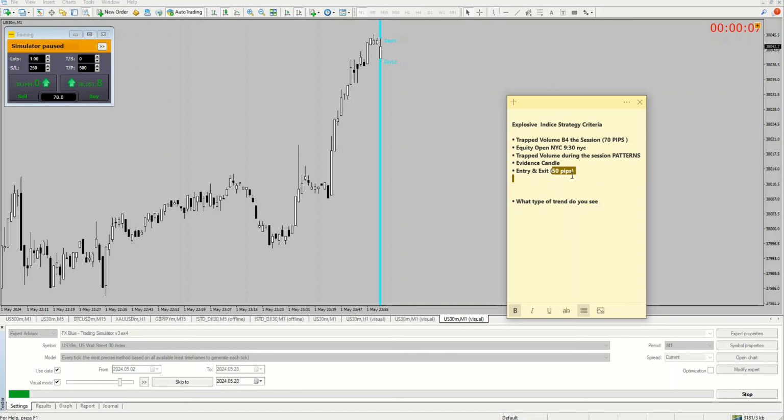You target 50 pips. Mostly it's gonna get hit in less than 15 minutes. I thought there are days when it will go all the way to 30 minutes before hitting your take profit, okay? But by 30 minutes your take profit must be hit, because 50 pips is nothing on indices, okay? So guys, look at this.